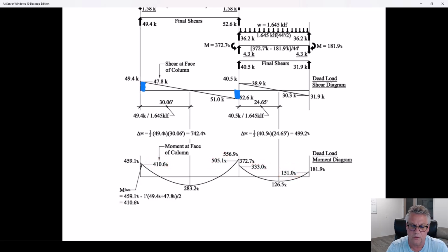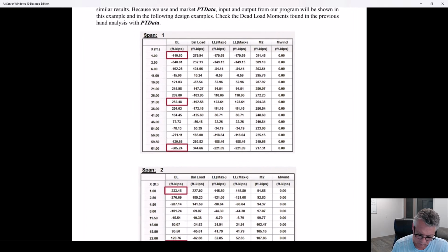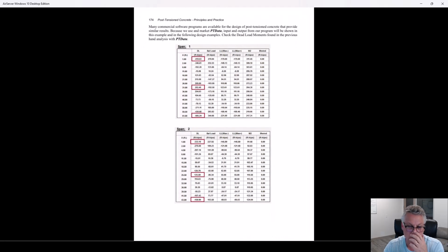Those are the ones that you will check in PT data. And lo and behold, I've done that. I should have the positive moments and the negative moments. And you will be surprisingly close. And I mean within a decimal point, typically. If you just keep the significant digits going and you do moment distribution that really gets you to 0, you're doing exactly what the computer's doing. So there's really no reason for you to have a different answer than what the computer's getting.